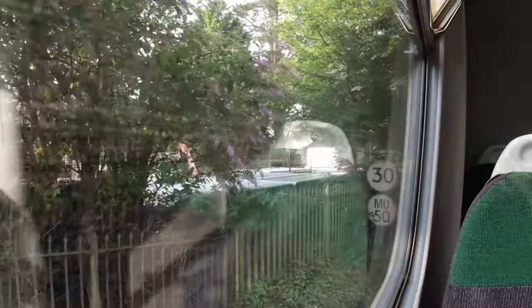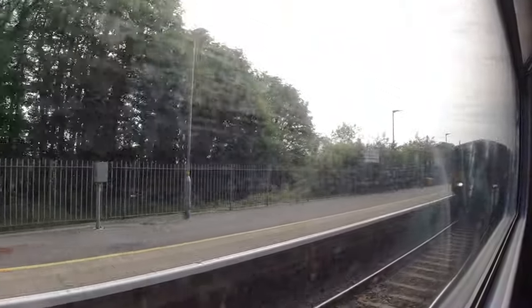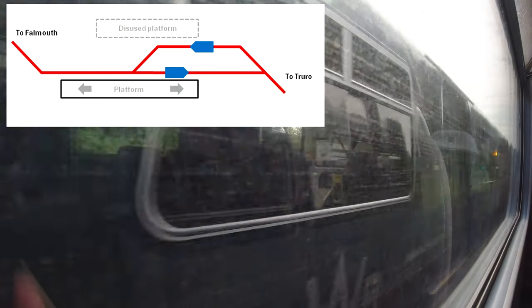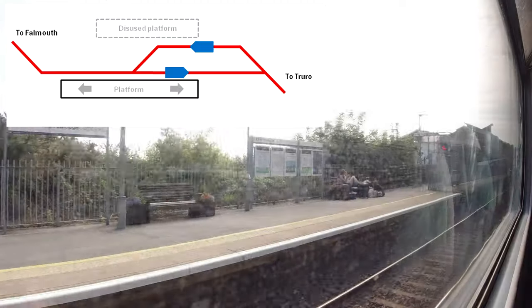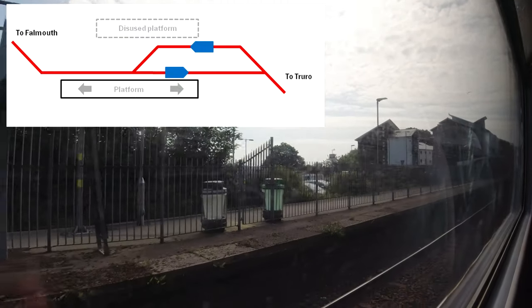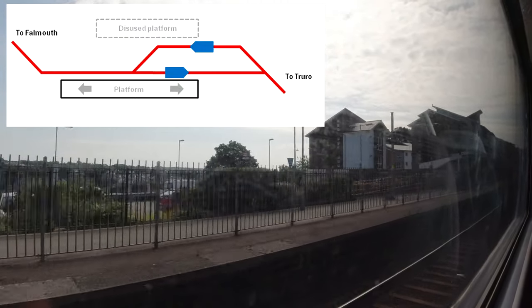We passed the small station of Penryn before arriving at Penryn. And now this is a very interesting station. It has a single platform, but it's also got a passing loop. So from what I can gather, the train that comes back to Truro waits at the northern end of the platform, and the southbound train, the one we're on, pulls in past the points to the southern end of the platform.